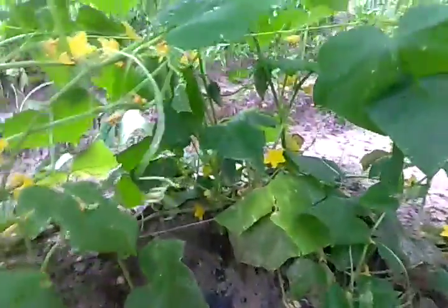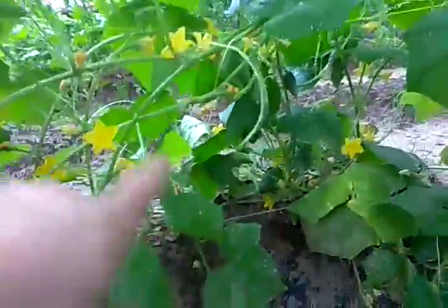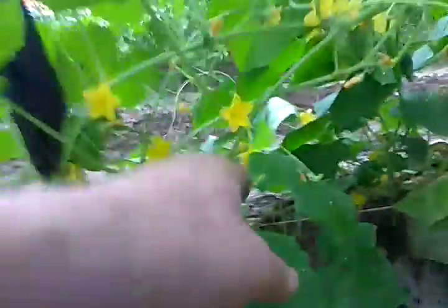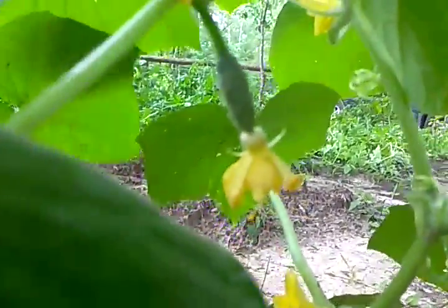My cucumbers are doing freaking amazing. If you'll look, there's about 30 cucumber flowers right here. Everywhere there's a flower, there will be a cucumber coming off of it. And look, cucumber, cucumber, cucumber. See the flower on the end of that cucumber? Well, it fell. Oh, there we go. Perfect example right there. Flower and cucumber.